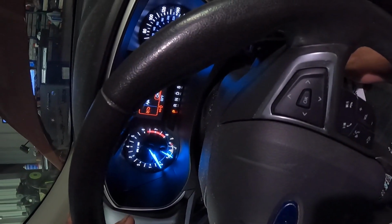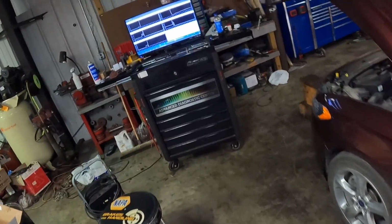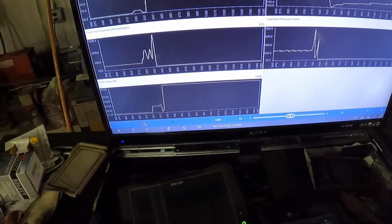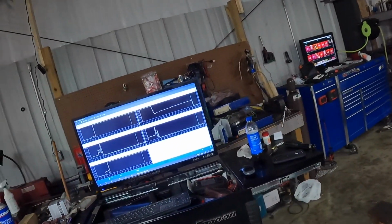Try to start. And there's a start, barely. Let's see how low the pressures are. Now there's a stall. Alright, let's go back and try that again. See if we get a start. My duty cycle, we're sitting at 102. Our sensor is slightly coming down, but there's no way the pump's not running. It's just residual.